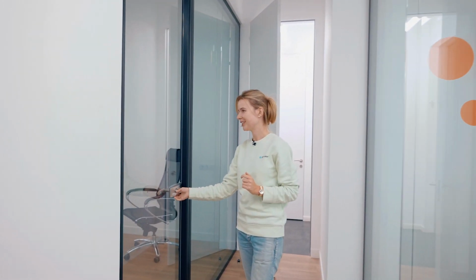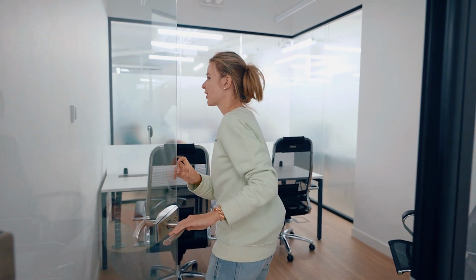I would like to tell a few words about this specific room because we call this room the silent room. In a few departments we have people who are kind of introverts, and they don't like to be placed with their departments because they need a really silent space to work.